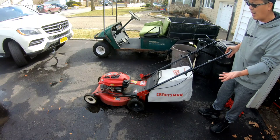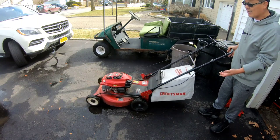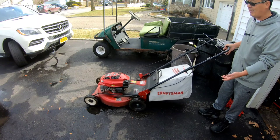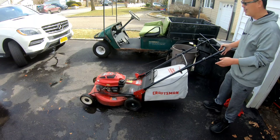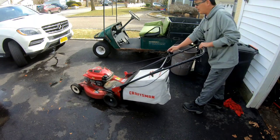So that's a good model, you know. Front wheels are a little wobbly, you know what I'm saying, but honestly, they all do that after a while, and the tread is very good too. I'm not gonna change it and sell it as is.